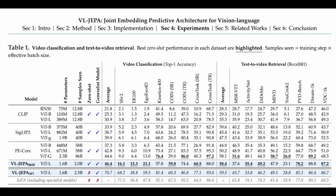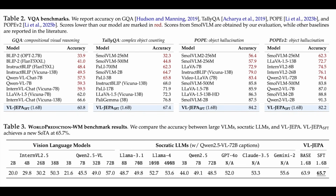Exactly. VL-JEPA does the same with a video stream. It constantly outputs its stream of semantic embeddings. You can average them over a small window to stabilize it, and then you only fire up the expensive text decoder when you detect a big change in the embeddings. So when the variance in that window spikes, you know something new has happened. Yeah. And that's the moment to generate a text description. You've got it.